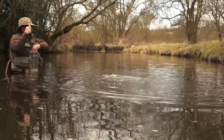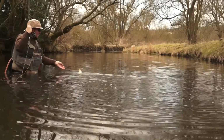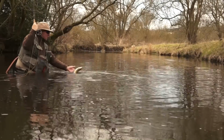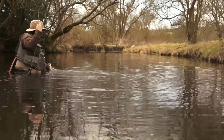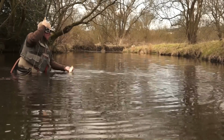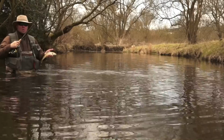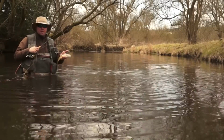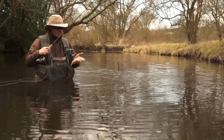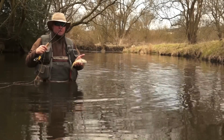Stunning trout, beautiful red spots. Beautiful wild trout, red spots, and that's the conclusion.